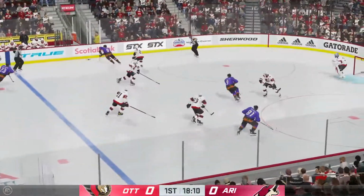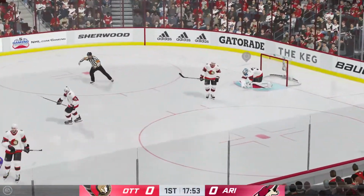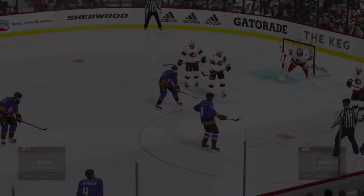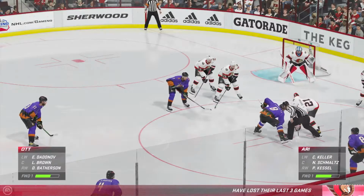Ekman Larson over to Schmaltz. Poke checked away there by Zaitsev. Here's Larson, and that is stopped by Forsberg. Forsberg in his Winnipeg Jets gear tonight. He was able to get some. He's got the blue helmet. He's got the Senators pads. It does not have a Senators mask.